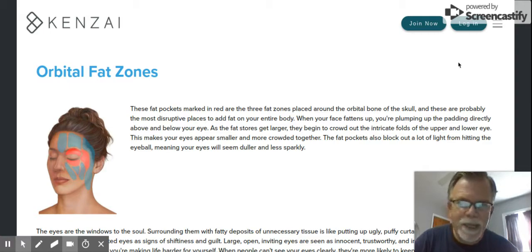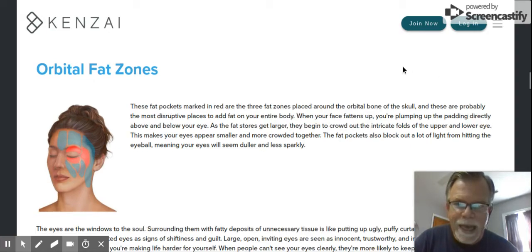But before I get into the actual remedy there, I just want to go over 4 basic facts about losing fat in your face. And the first fact is that your face fat is truly a reality, and fat can be stored in your face in 4 distinct areas. I want to look at that.